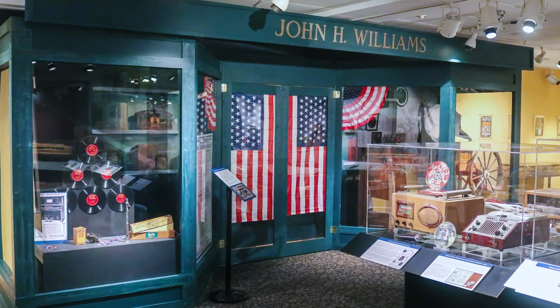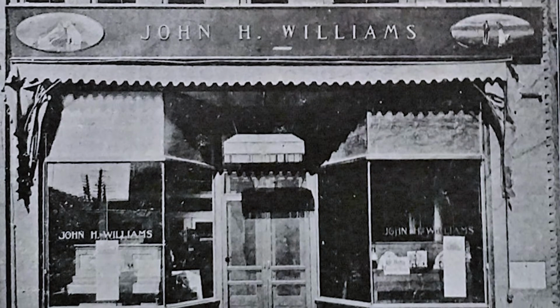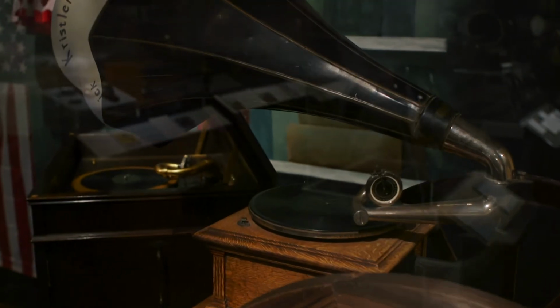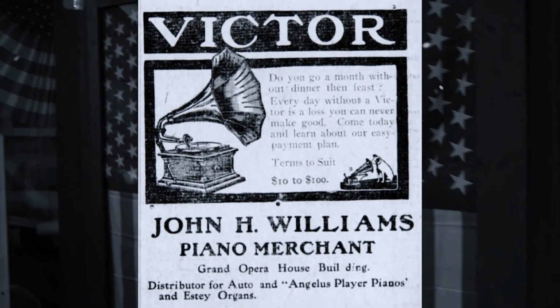The John H. Williams Music Store was active in Greenville from 1905 until around 1920, set up in the first floor of the Grand Opera House. A representation of this storefront can be found on the second floor, featuring sheet music, instruments and phonographs, and other items that would have been purchased by Greenvillians in the early 20th century.